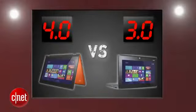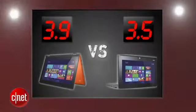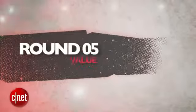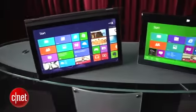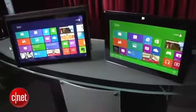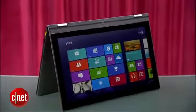Now, the judges all agree here. Lenovo takes another round with a 4, and the Asus gets a 3. So after averaging 4 rounds, the Yoga 13 still has the lead. The final round that decides it all is value. You'll be paying over $1,000 for either of these touch tops, but with the Yoga 13 that starts at $1,099, you'll be getting one of the best values in a Windows 8 laptop right now with its super versatility and solid performance.